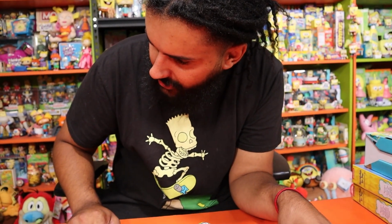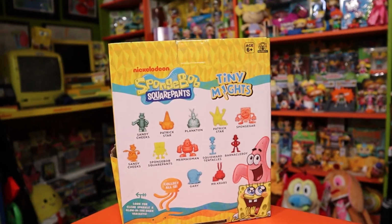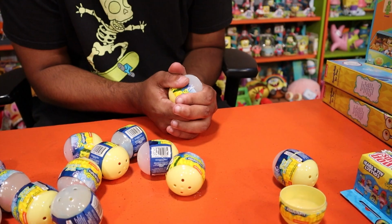It doesn't look like there is a glow in the dark, unless it's the plankton, but I don't know. We'll find out. I'd love to find one of those today, at least to check it out.